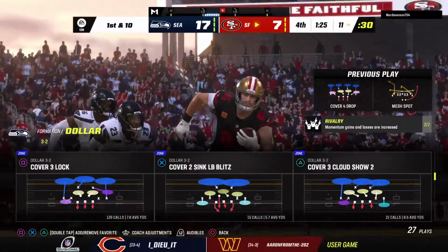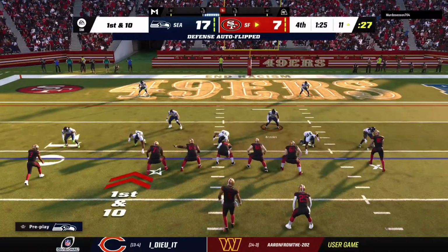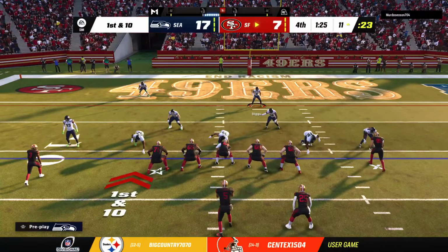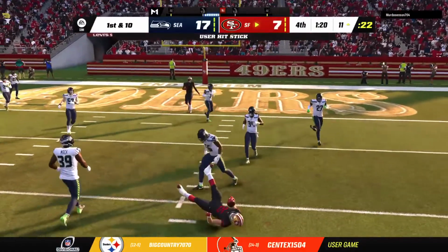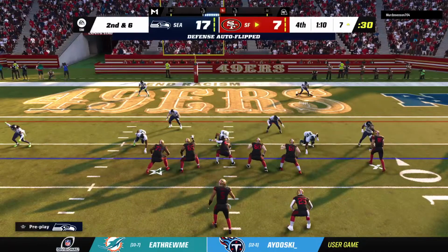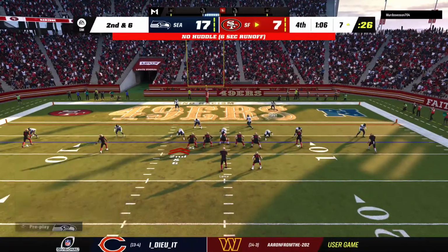Clock management definitely critical here if they want to get back in this game. Absolutely agreed. They have to up the tempo in this case, down a couple of scores. Want to make sure they have a chance to win this ball game. Lance back to throw. Drops this underneath, it's Mitchell. And here he'll get it down to the 7. 2nd and 6 with the ball on the 7. 4 yards on the pickup.